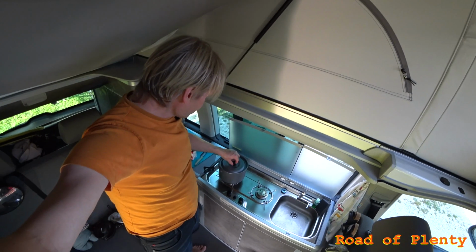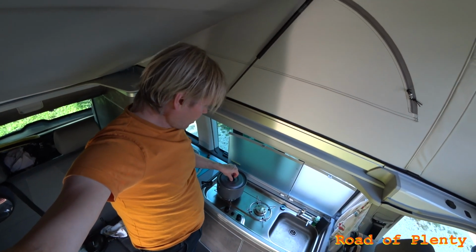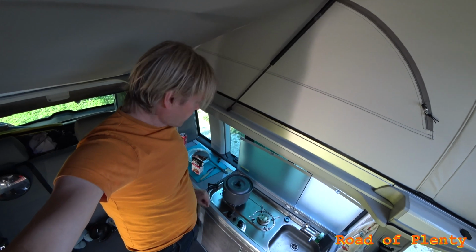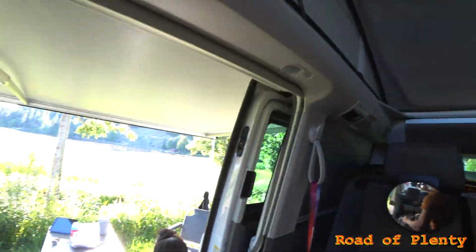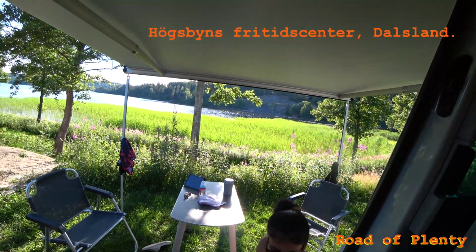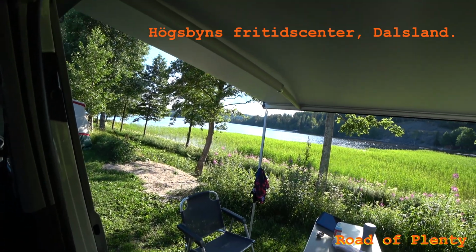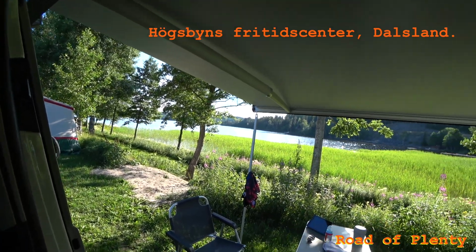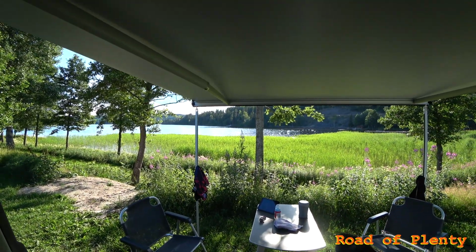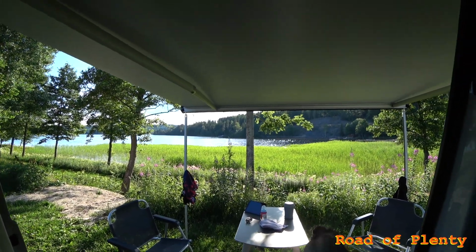Okay, I am boiling some pasta water. We're gonna have dinner here at this perfect camping spot that we found. We are parked with our German registered camper van, among other German camper vans and mobile homes, and most likely they are real Germans, not like we. Anyway, it's really nice here. It's an evening sun here.